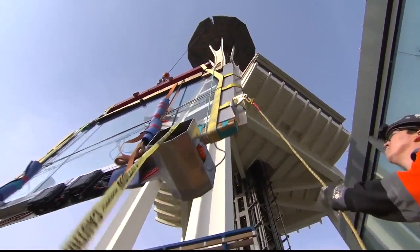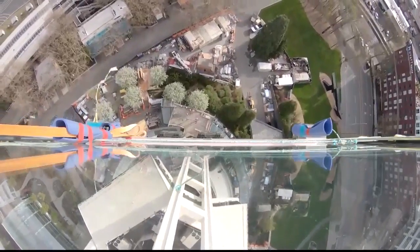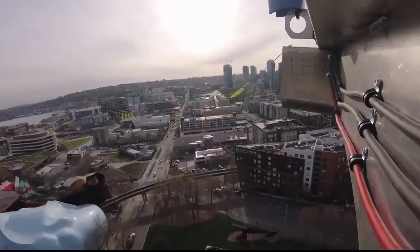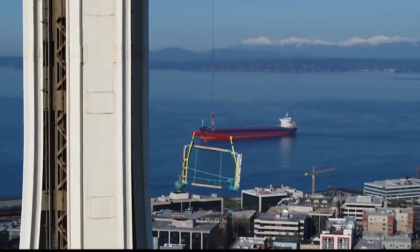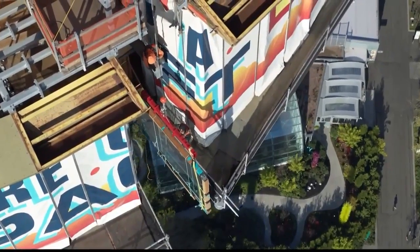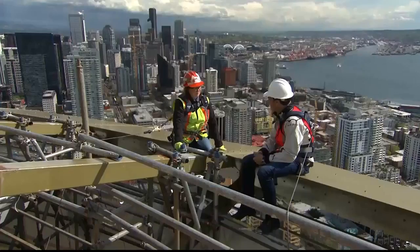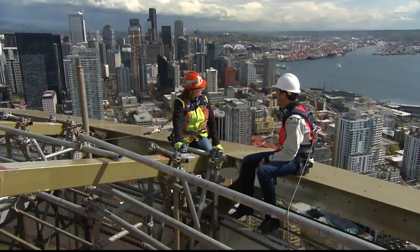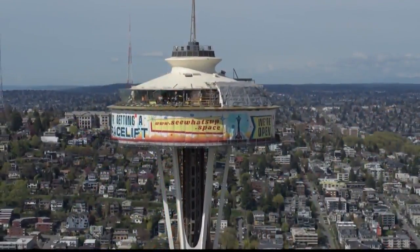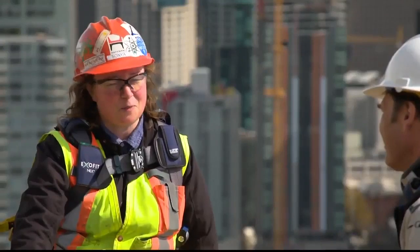To do it, 48 glass panels, each weighing a ton, were carefully hoisted some 520 feet straight up, some of them guided by a remote-controlled jetpack of sorts to help counteract the winds off Puget Sound. Looking clear. High above, waiting for them to arrive, we found the project's field superintendent, Sonia Miller. Does this view ever get old to you? No. No. It's always been in my backyard, the Space Needle. So to actually be here and doing this, it's incredible.